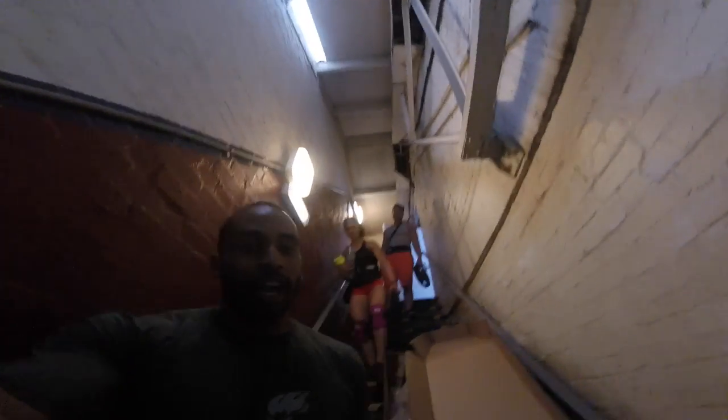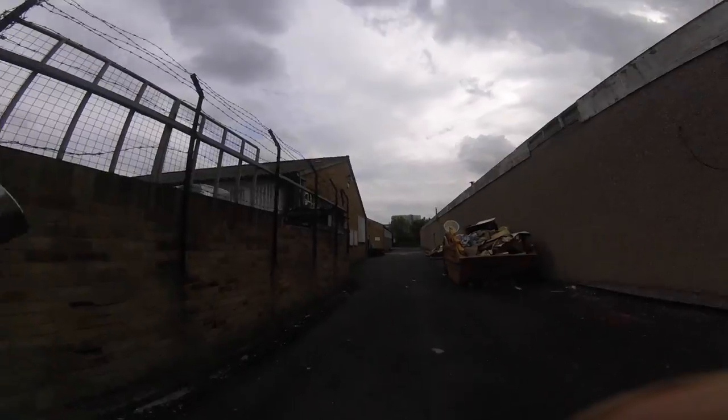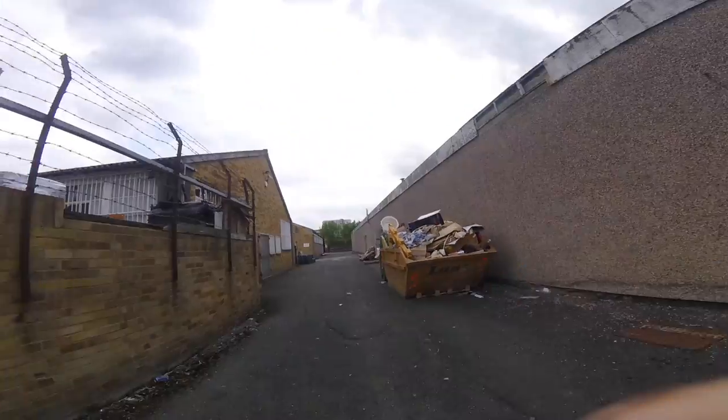Prim and proper gym. We make it hard for ourselves. Imagine walking up these things at the end. It's gonna be bad. All right, we're going out the fire exit to do some walking lunges. This is where the magic happens, this is where the videos are made.